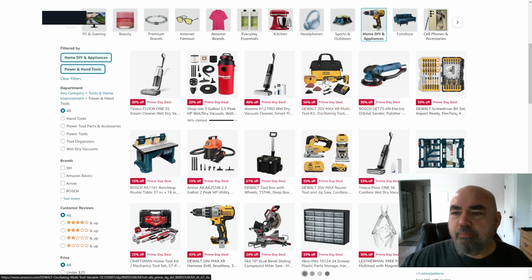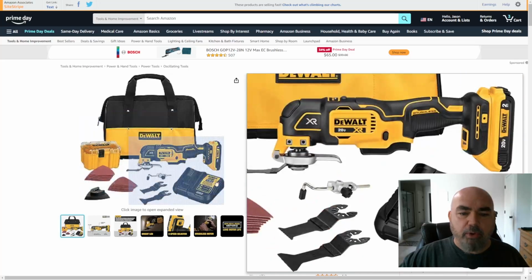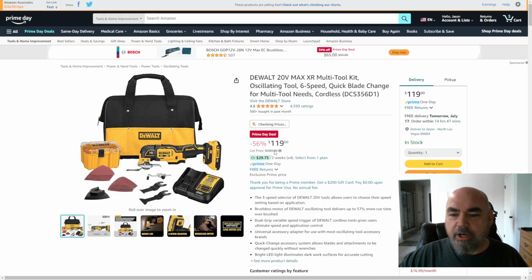Now look, they got some pretty good DeWalt deals right now. This is the 20 volt max multi-tool, 56% off. Let's click on it. So it's only $119 right now. If you got the 20 volt max, which is pretty good. It says it's regularly $269.